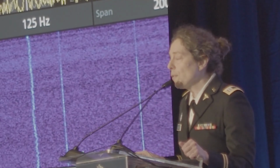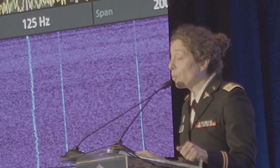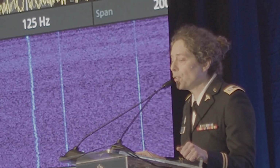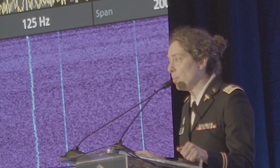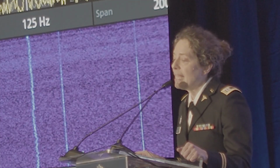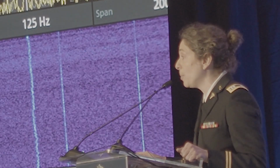So this is a signature for the Sonosite Edge 2 curvilinear probe. It was detected at negative 137 decibel milliwatts. It was barely perceptible over baseline. And what you can see is that the signature was stable over time.